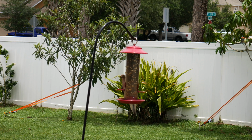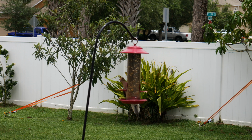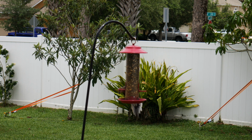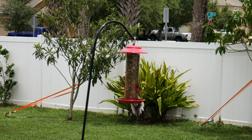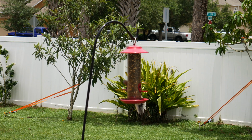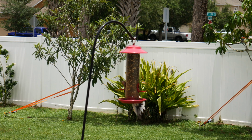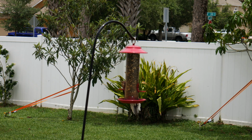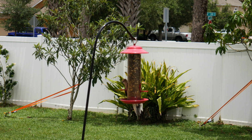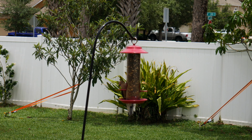So here on our tube feeder, you see a very common, probably the most common backyard bird that you will attract very easily. This is a mourning dove. We get quite a few of these guys in the backyard, and they come to the feeders. They usually hang out on the ground around the feeders because the other birds will come in and kick seed out, and they just walk around the ground and pick up that seed and eat it.